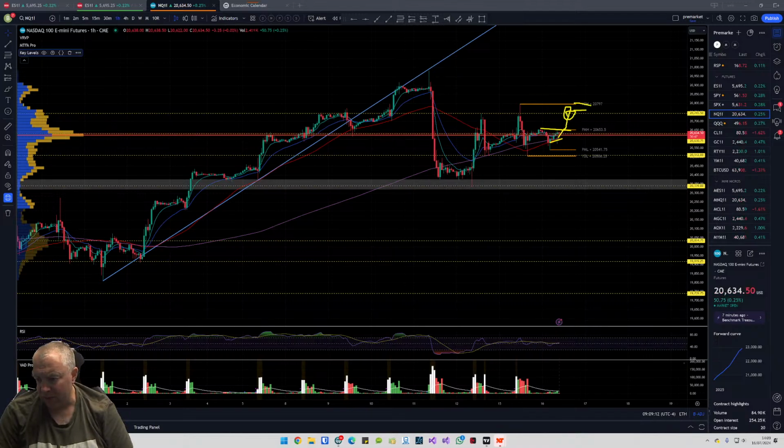I do quite like NQ long, so I'm going to keep an eye on that. Potentially try and find a break and retest over the pre-market. And I'm just putting in an alert.